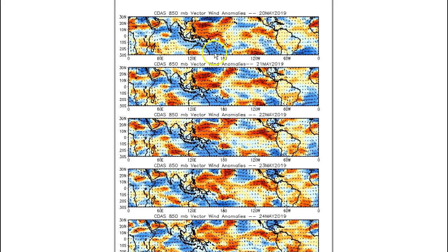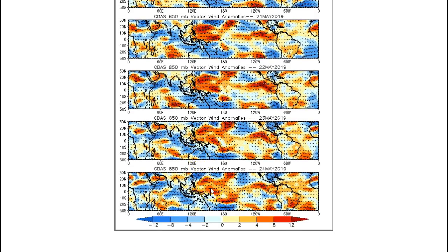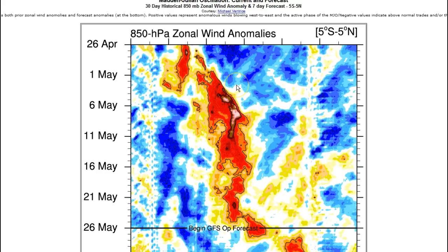That looks like the active phase of the MJO on the 20th, the 21st, 22nd, 23rd, and the 24th. So the active phase of the MJO, per this, looks like it's been going on for quite a while. Then we can go take a look back in time even a little bit further.